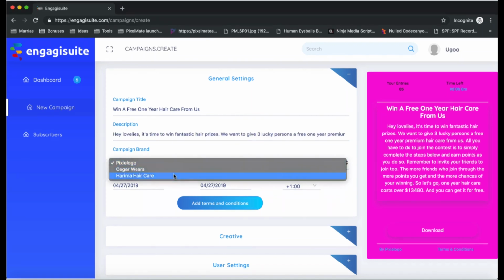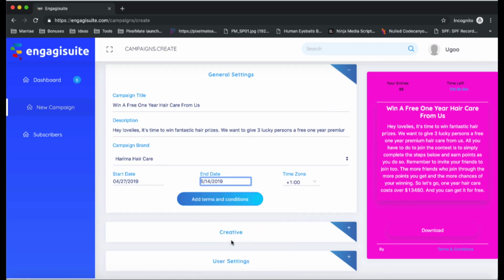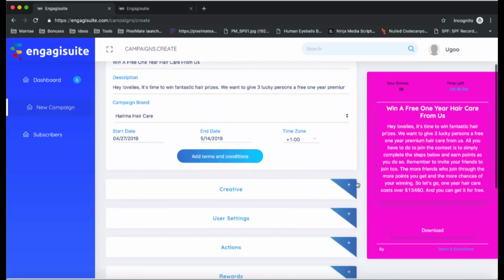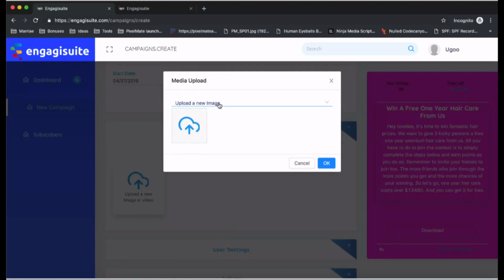Next, we set the time duration for the campaign and set our terms and conditions, since this is required in certain countries if you're running this type of contest. You can copy and paste your terms and conditions here or add the link to your T&C. On the next tab, we add our campaign creative. This could be a video or image.